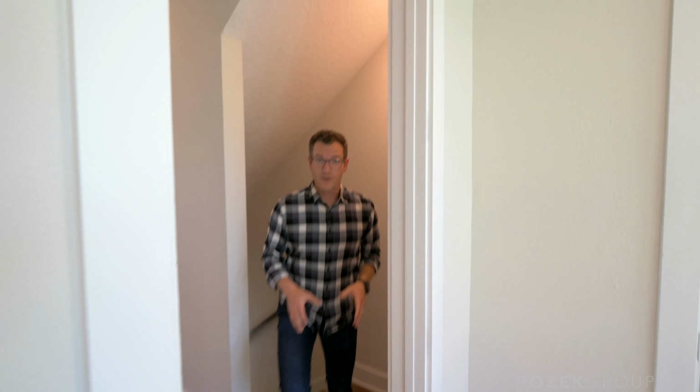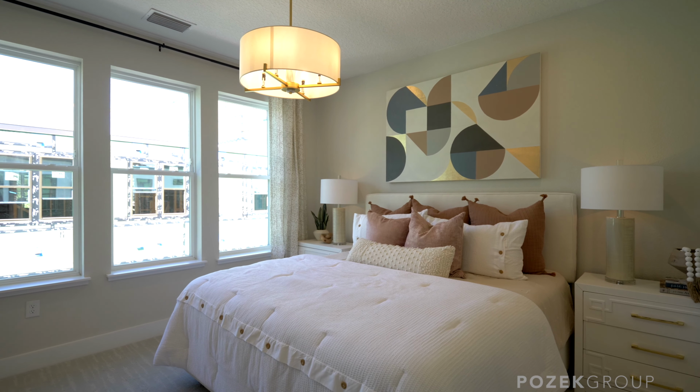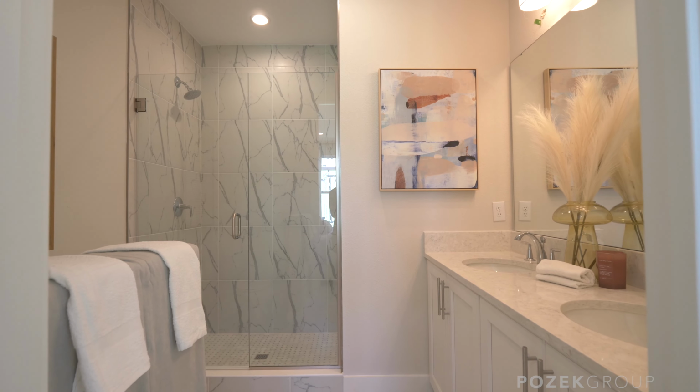All right, so upstairs here you have the 2 bedrooms, 2 baths, laundry room, and really all of the space. Off to our left is the primary suite. You've got 2 closets and a really well-appointed bathroom. Check it out.